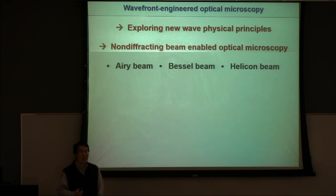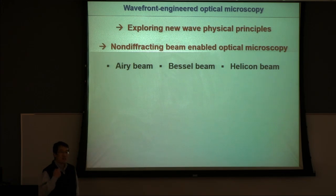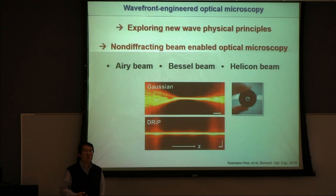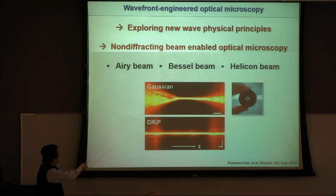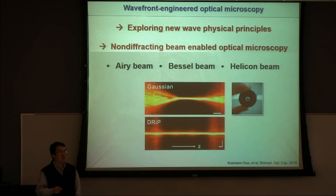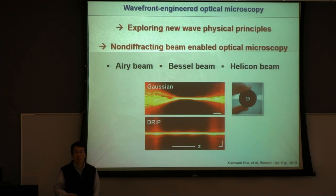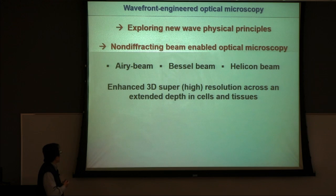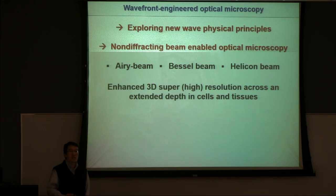In addition to array beam, we also study different types of non-diffracting beams, such as Bessel beams, helicon beams, and so on. And here, just a very quick example. We recently developed a Bessel beam-based imaging technique we call DRIP. So with this method, we could improve the whole cell imaging depth of focus by about 4 to 5 times. So now what we are doing, especially my student Shu Jia, is we try to develop a plug-in device. Just by inserting a chip into your microscope, then immediately you can get a couple times of improvement in your imaging depth. So with this, non-diffracting beams enhance the 3D super resolution or high resolution microscopy across extended depth in cells, and also allow us to image into tissues.